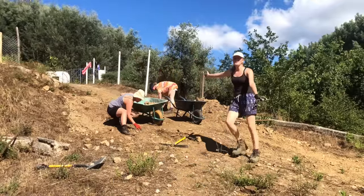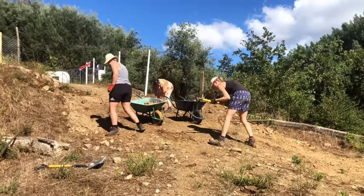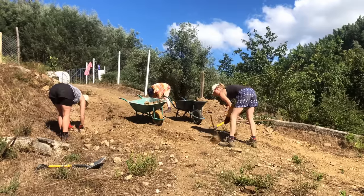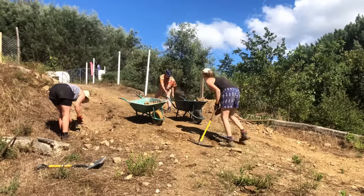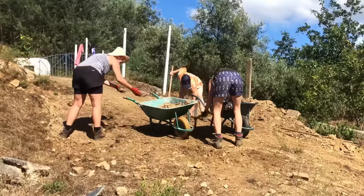Team Rock Removing! Mareike and Selina are amazing, really power queens. It's so motivating to work together in a team. Now we are starting to clean up the mess from all the trenches for the water system, because it's so easy to trip over these rocks.